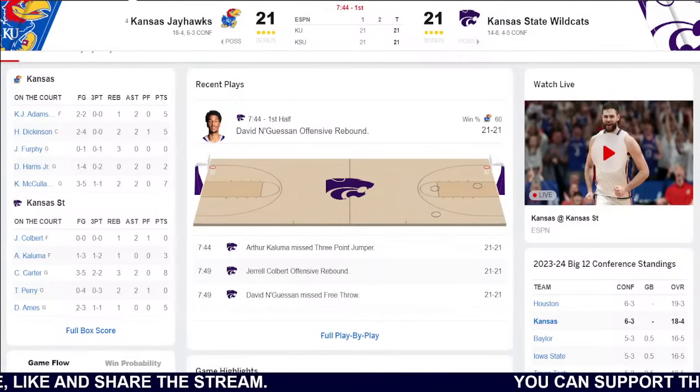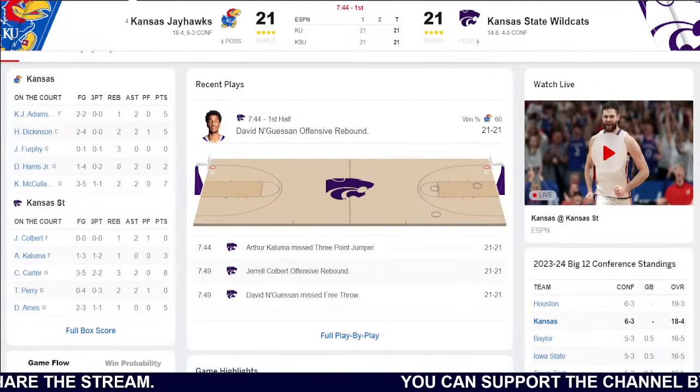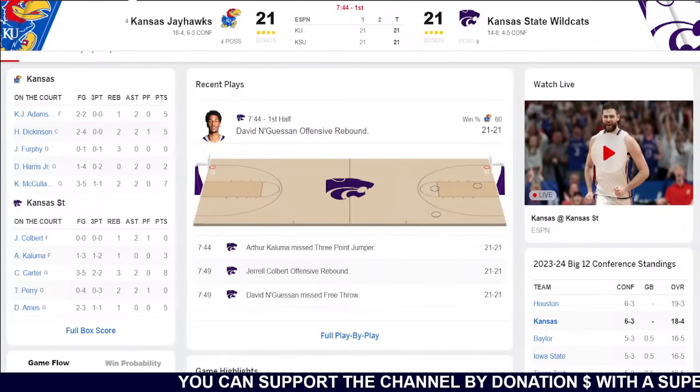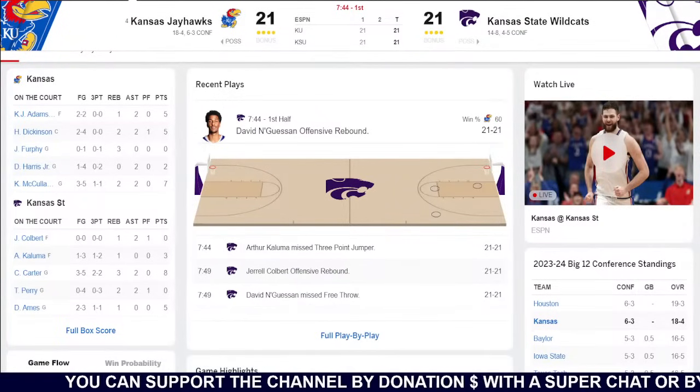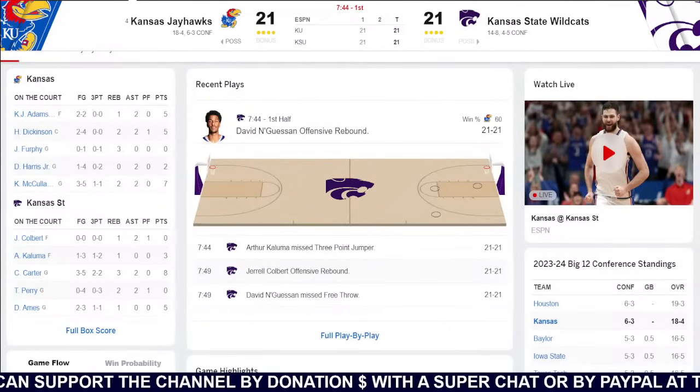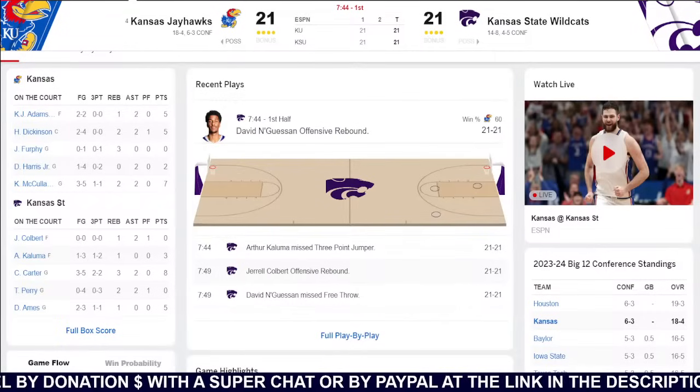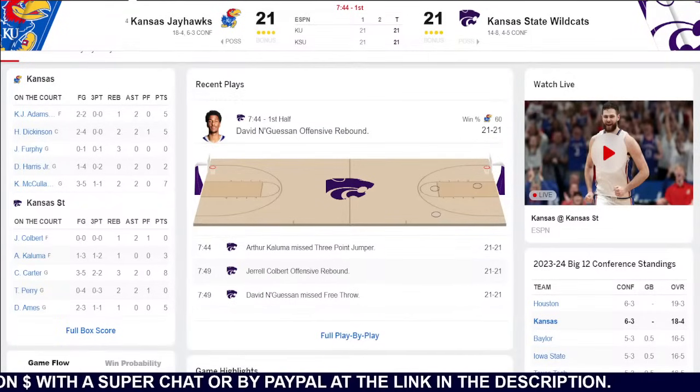Here's Gasson. Nice, this one. Nice high release. That one a little bit short, but tipped out by Jarrell Colbert again. K-State with a second chance opportunity now. Here's the pass inside for Jarrell Colbert. Bounces it right side. Kaluma for three. Just off the mark. Nearly tipped in.